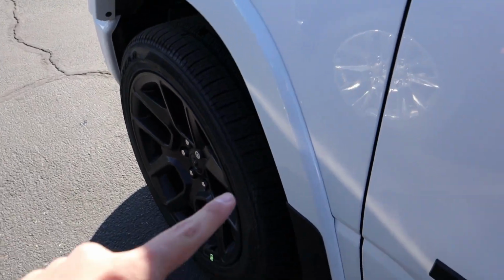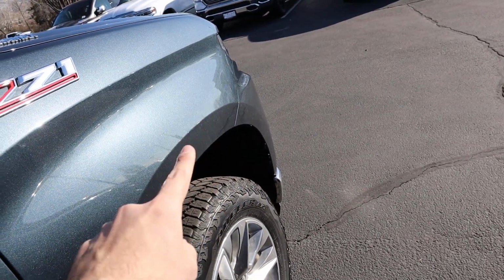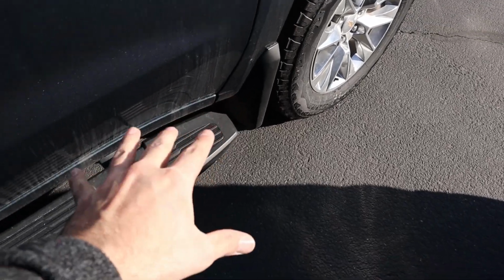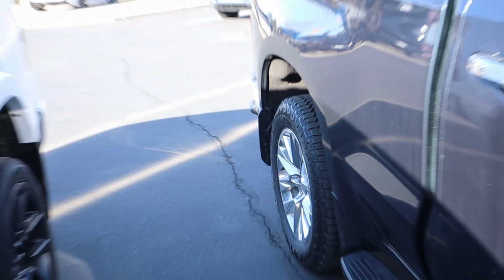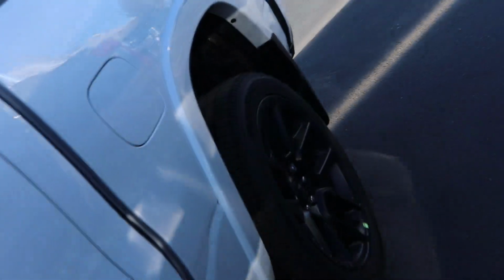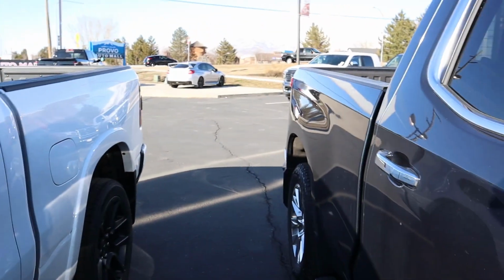Now the other thing to mention on the side is you got this nice fender flare on the Laramie. No fender flare here on the Chevy. The Chevy though does have mud flaps, a little side step that goes all the way down to the back, and then you get more mud flaps in the rear. This Ram also happens to have mud flaps, side steps down the side, and then there's another mud flap on the side. Ram logo there, and yeah, let's head out back.